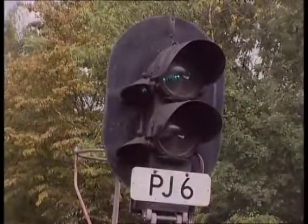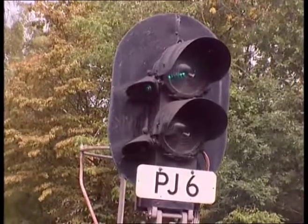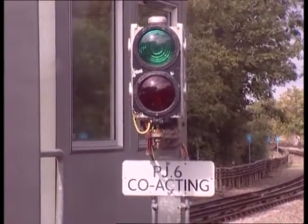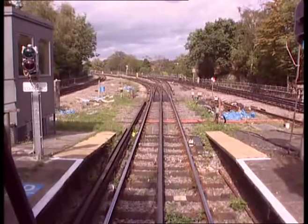The station starter is PJ6. It has a co-acting signal. This is because the main signal is situated on the right and the platform is on the left, so the co-acting signal has been placed in an easier position for drivers to see it.